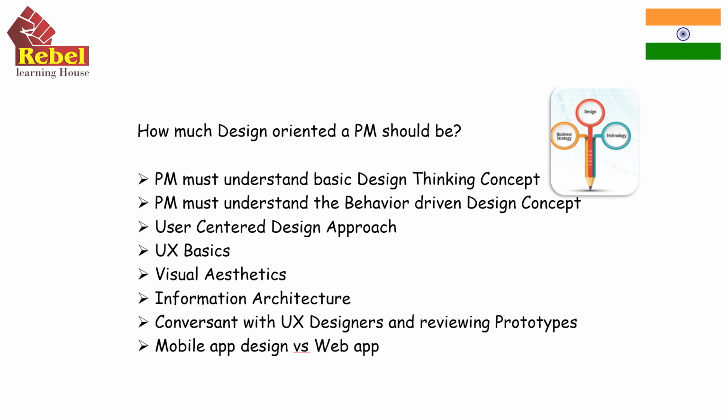The third point is to be very clear about the differences between mobile application design and web application design. And finally, product managers should be able to review the work of the UX designers, review the prototypes, and they should be convergent with the UX designers while designing the software products.